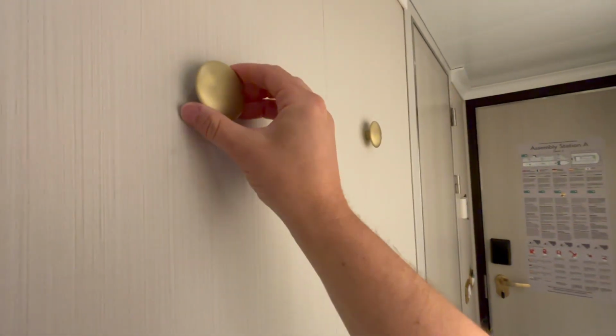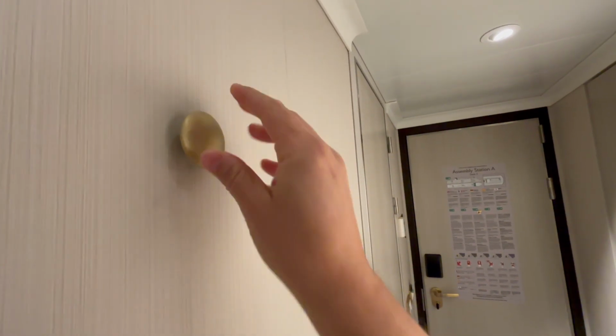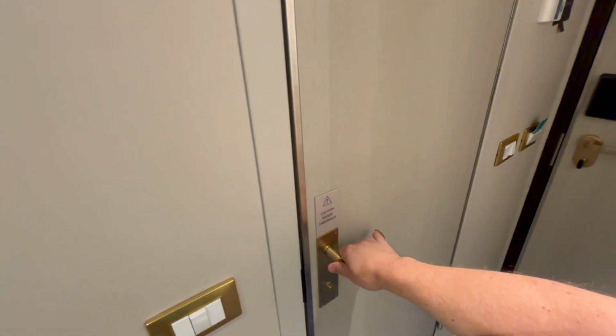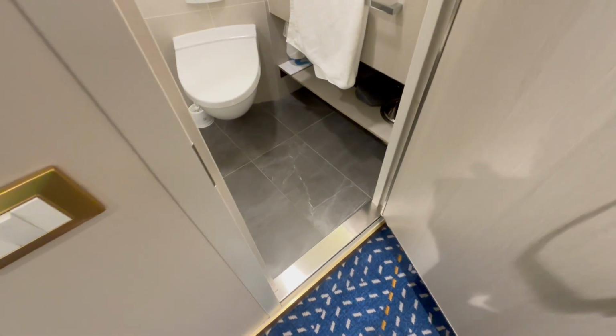First thing to note, we've got 2 hooks up here. These are very odd hooks. Look how wide they are. It's actually difficult to hook anything on there, but that's just my opinion. There are worse things to be upset about in life, I know. Caution, raised threshold. Yeah, don't trip up.